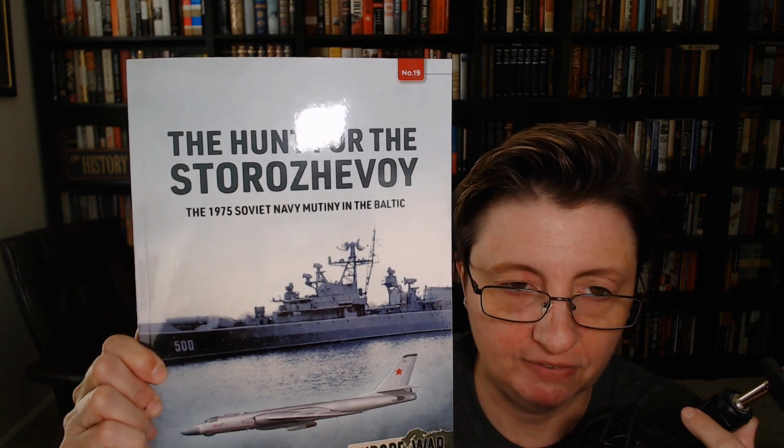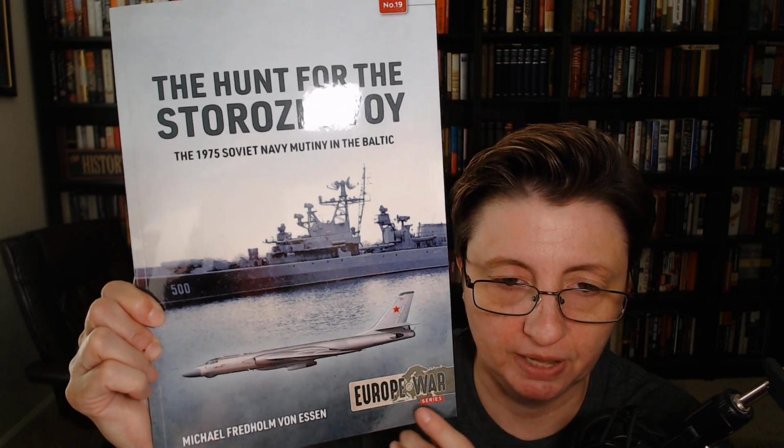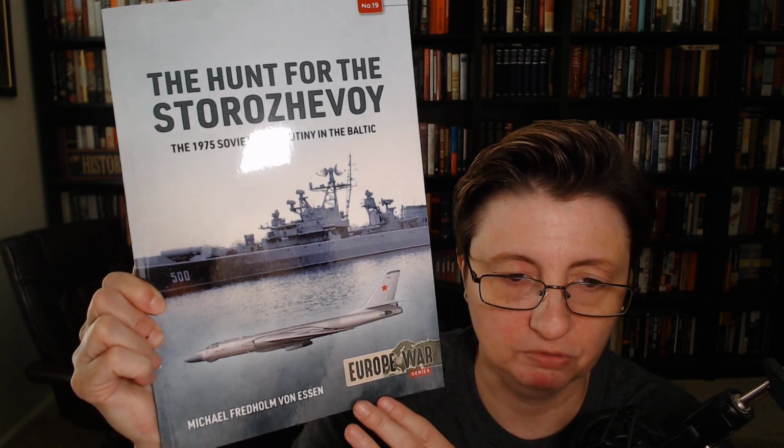The 1975 Soviet Navy mutiny in the Baltic. This is part of their Europe at War series, and this is by Michael Fredholm von Essen. So this is number 19. I didn't know they had a lot of things in here. So when I heard, I was like, they based it on this event. It's a great novel, a great movie, and I'd like to read the real story. Really cool stuff, though.